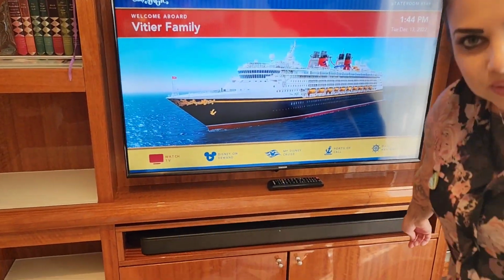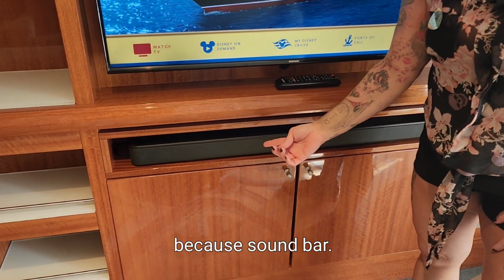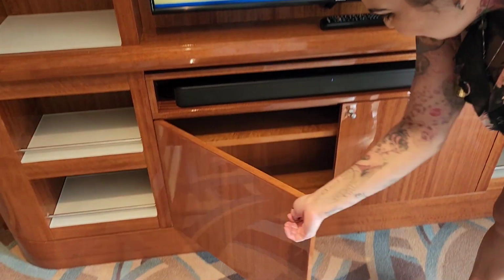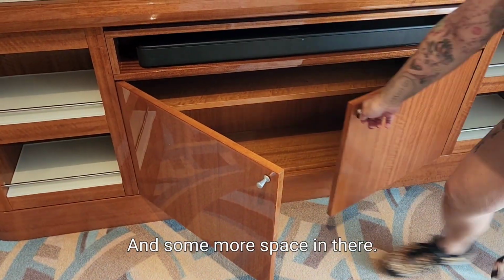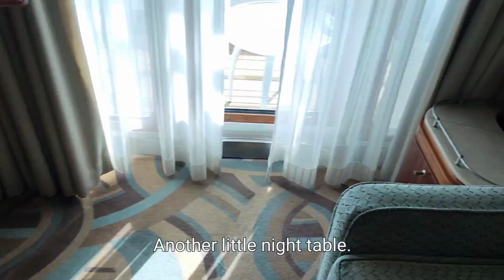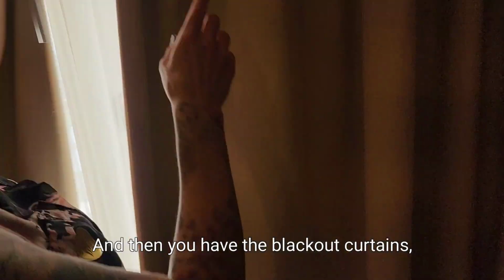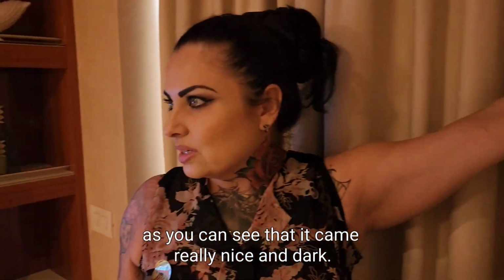This is a sound bar. If you guys know what a sound bar is, this is pretty badass. I can't wait to turn it all the way up and wake up the neighbors. And some more space in there. And another little night table. So you do have these sheer little curtains here for some privacy. And then you have the blackout curtains. As you can see, they became really nice and dark.